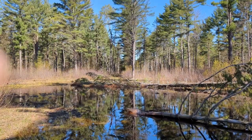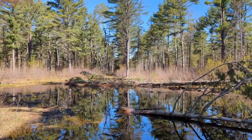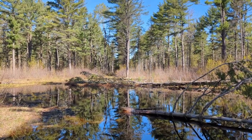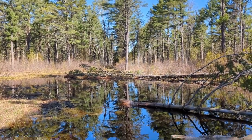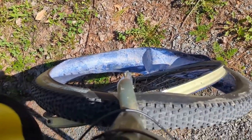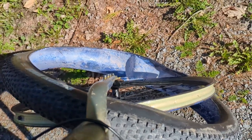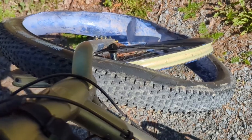So how's this for a beautiful scene? Had to stop, take a picture of this and post it to Mastodon. And just as soon as I had checked it on Mastodon, there was a bang. And my front tire blew out again. There was zero weight on it, and it was only 50 PSI.